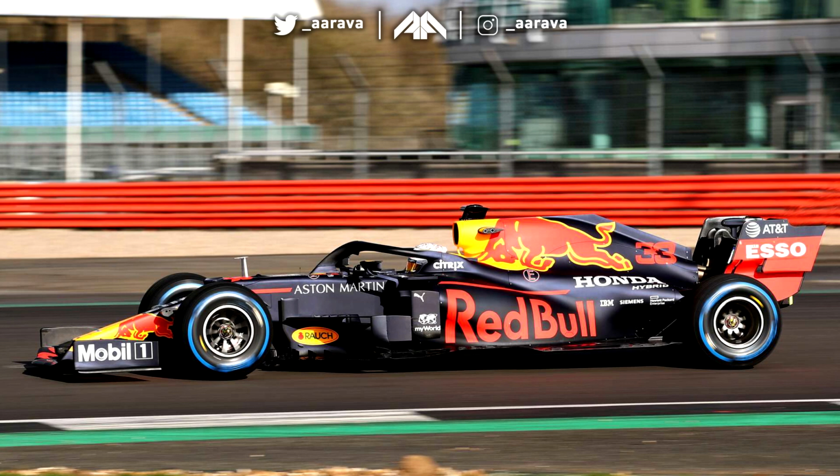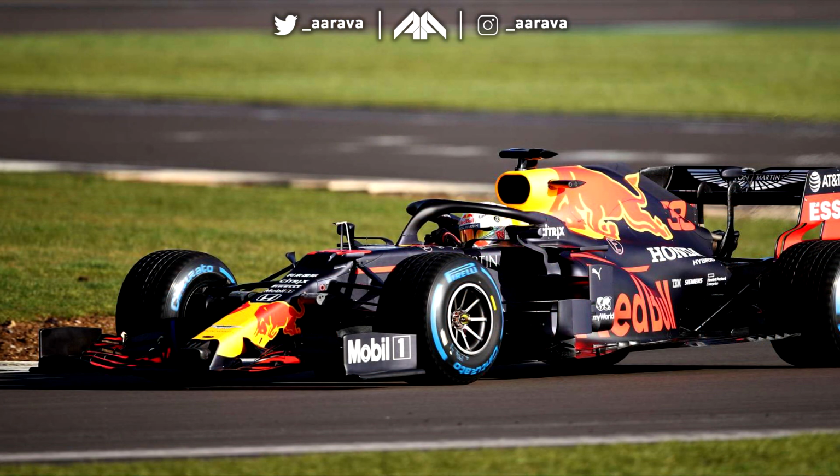But this time round, the signs are there. No longer is the car looking a little bit barren. It looks pretty fleshed out in terms of aero bits, and we haven't even got to pre-season yet. So they might bring new stuff. And also, we've got some quotes from the drivers Verstappen and Albon, both hoping that this year will be the one where they start fast, hopefully.